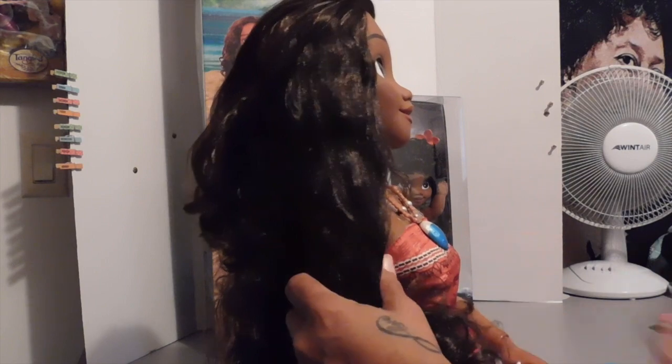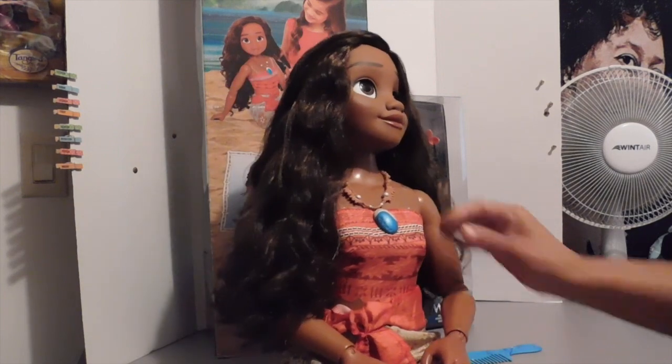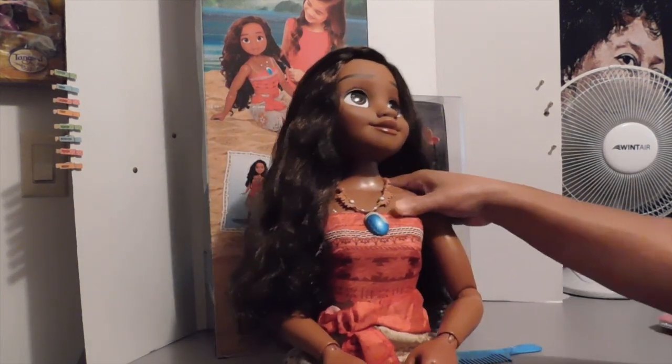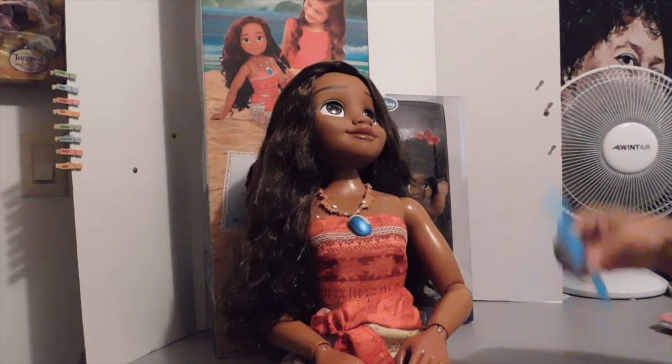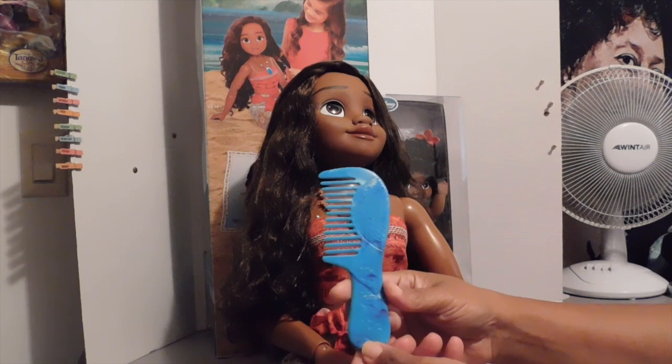Her hair is a beautiful, beautiful dark brown and very soft. Lots of play and fun here. If you love styling your doll's hair, you're going to love Moana's hair. It is absolutely beautiful. She also comes with a comb. Okay, so she comes with this adorable little comb, and that is also what I use to comb her hair.